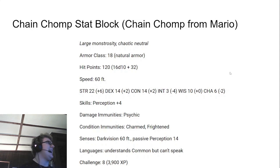Large Monstrosity, Chaotic Neutral. Armor Class 18, Natural Armor. Hit points 120, a speed of 60 feet, 22 Strength, 14 Dex, 14 Con, 3 Intelligence, 10 Wisdom, and 6 Charisma. It has +4 to Perception. It is immune to psychic damage. It is immune to the Charmed and Frightened conditions. It has darkvision of 60 feet and a passive Perception of 14. It can understand Common, but it cannot speak. It is a challenge rating of 8.